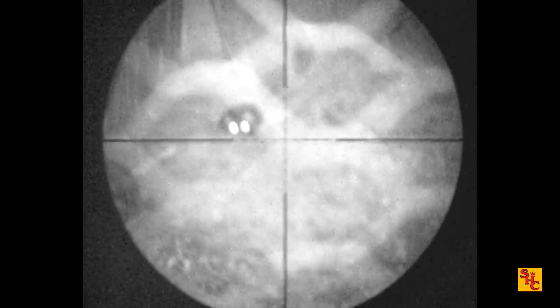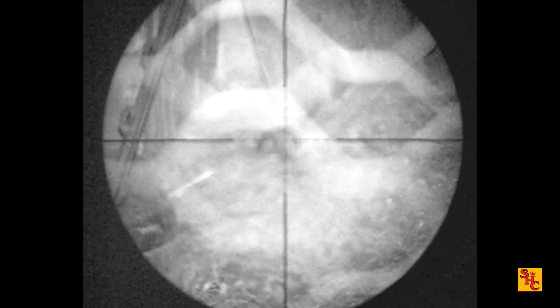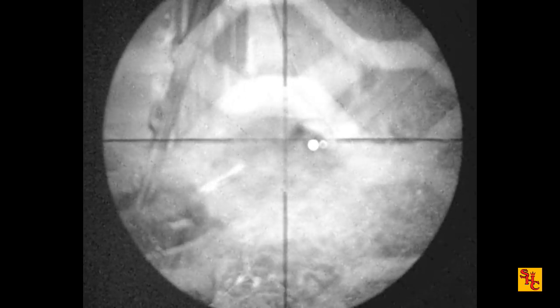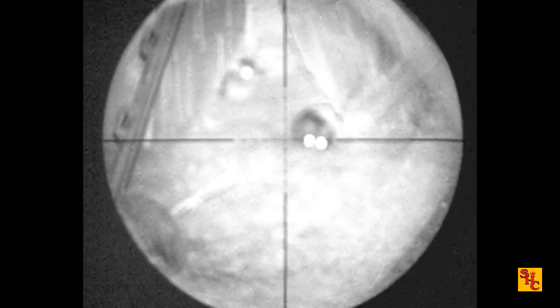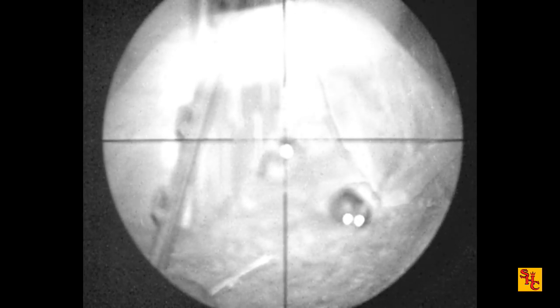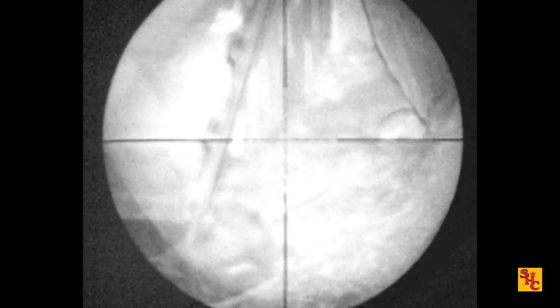I'm not sure if Bro misfired there, or dry fired even. A bit weird. Not sure what happened there. It obviously doesn't bother with the focus that much. There's no need to really. Once you can see the eye, you can see the crosshairs, that's all you need to do.